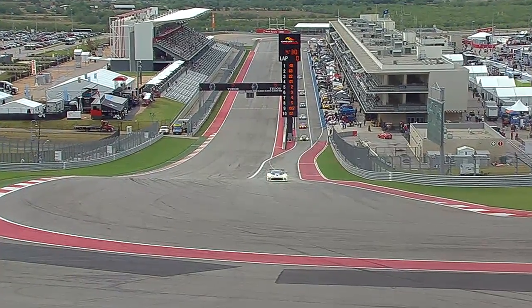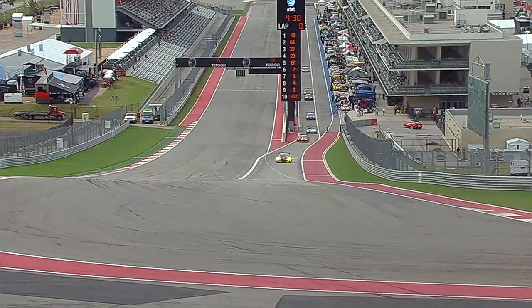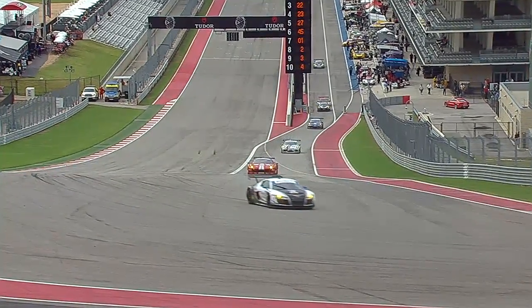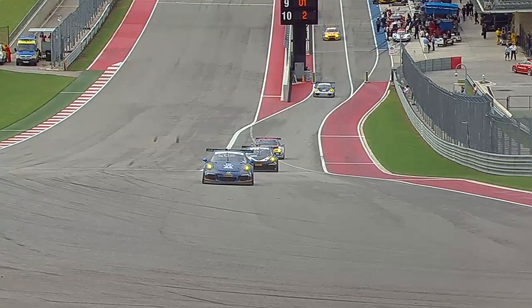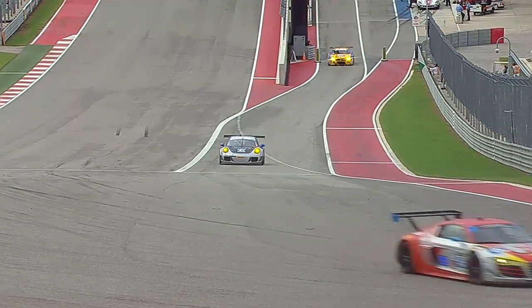We are live from Circuit of the Americas, the Lone Star Le Mans weekend at this already legendary facility. And it is qualifying for the TUDOR United Sports Car Championship. 4 different classes. The first group coming out onto the track right now is GT Daytona. It is the biggest field of the 4 categories that we have.